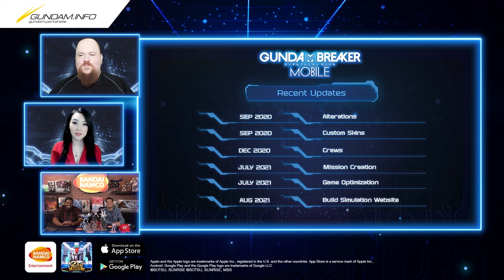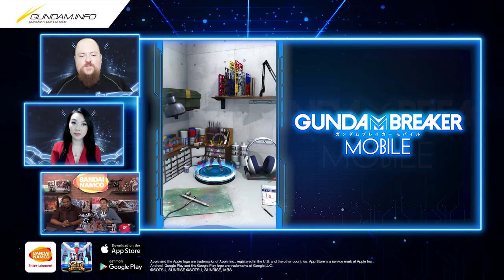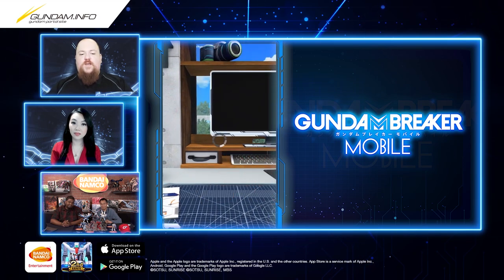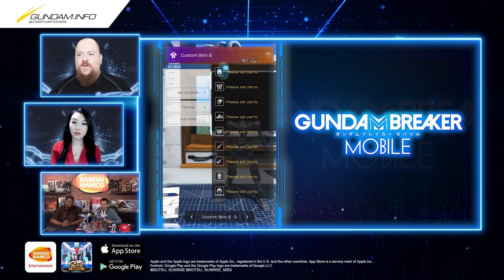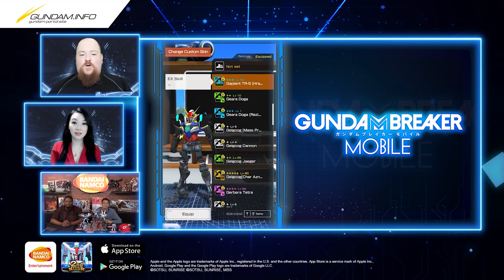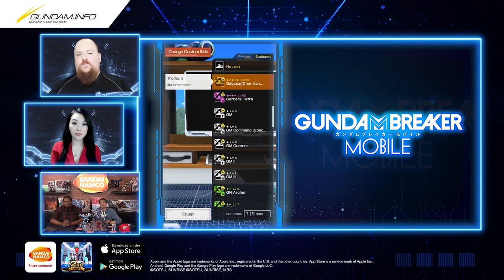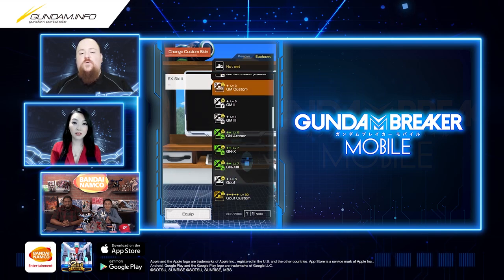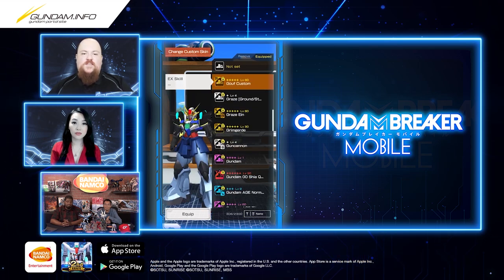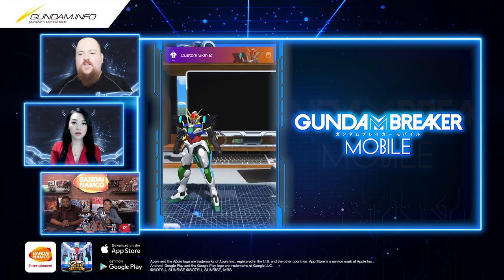It's really cool. And then my next thing that really happened in September of last year as well is we added custom skins to the game. With this, you could build your own custom skin that shows off the appearance over whatever your normal build is, using any parts that are in your collection. The skins will actually provide the EX skill for your Gunpla as well, which was really cool because this meant that you could focus your main build on part traits and really boost the power of your Gunpla and keep those EX skills on the skin.